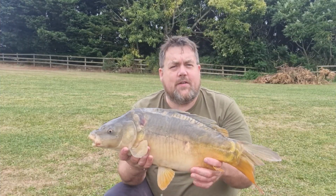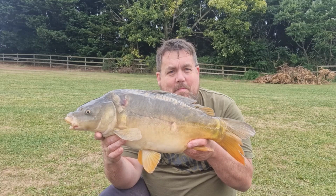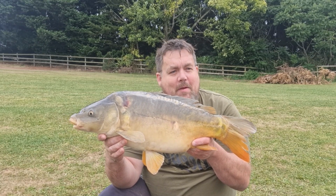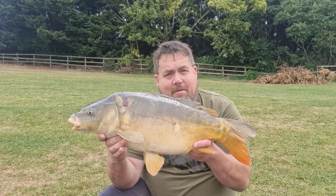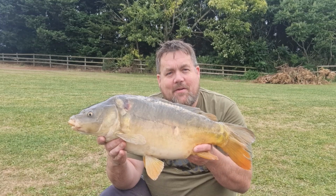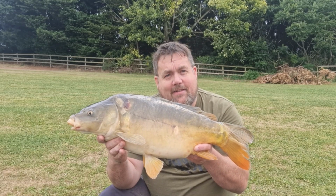So, first fish to the method feeder, cracking mirror, epic fight. Only been out in the water 2 minutes, yeah. Right, anyway, my sort of first birthday fish, if you like. So let's hope there's a golden tench on the cards today.